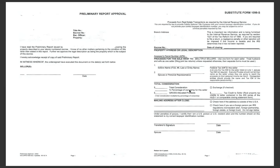But if they don't know what to put inside this document, please do not guess. It just doesn't make sense for you to do that. Have the title company fill this information in, because at the end of the day, escrow is going to know what information to put in moving forward.